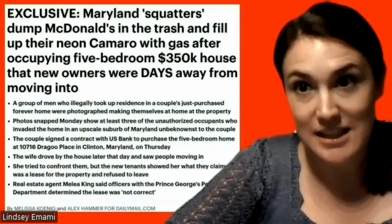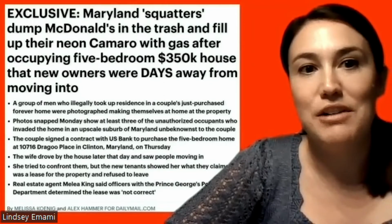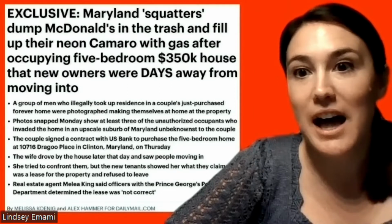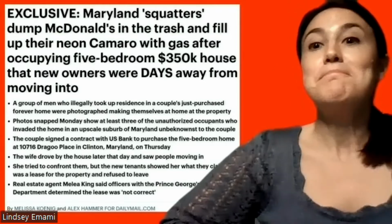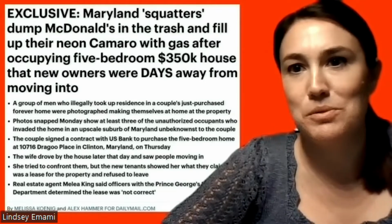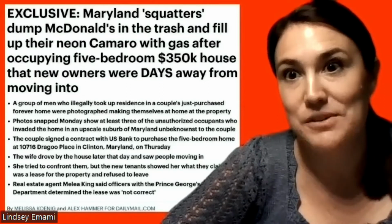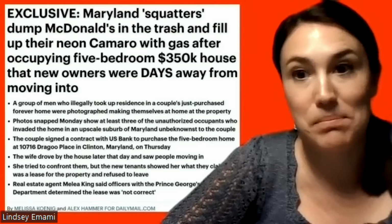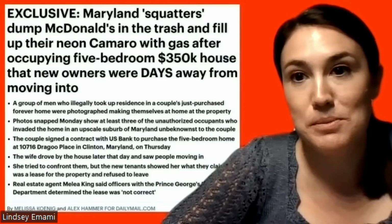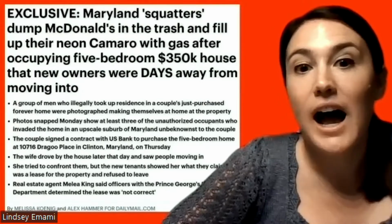After they signed the contract, the couple decided to drive by the house again and found three men living in the house. The wife tried to talk to the tenants to see what was going on, and they produced what seemed to be a lease, saying that they were legally occupying the residence and could live there. Eventually, the cops went and looked and saw that the lease is not real. It's not a real lease.